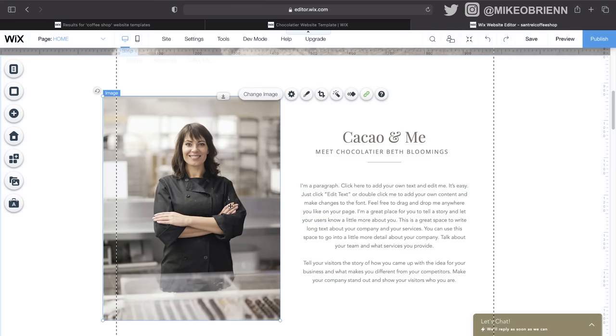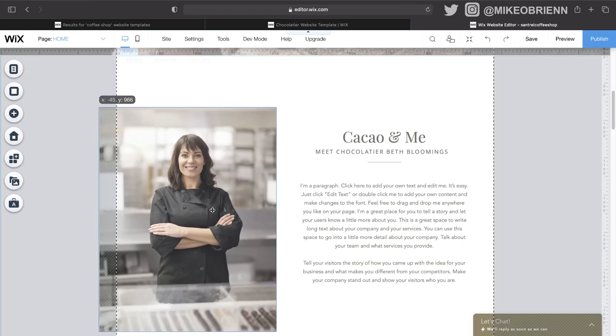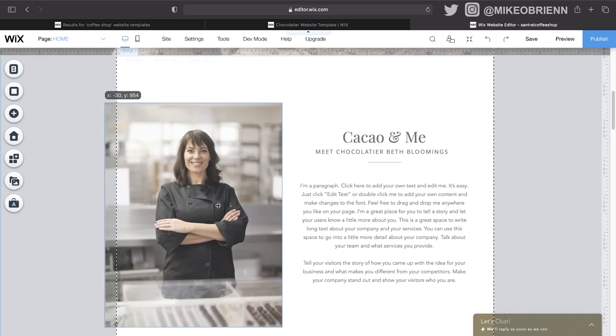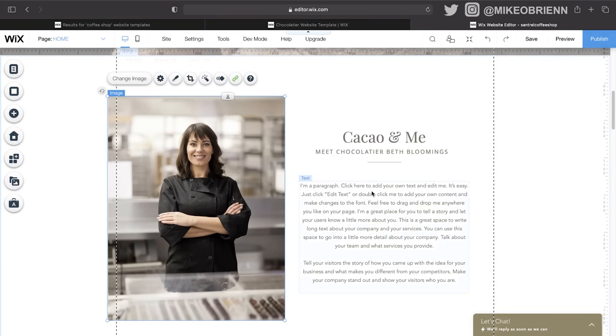Now, the second thing is we can customize this image right here. We can move it around, click and drag it, and you see these magenta lines pop up. That's what I talked about, where you're snapping it to the center right here. So that's snapping it to the center of this strip. And so we can make sure that everything's lined up properly like that.